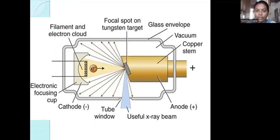And in the anode, there is a focal spot on the tungsten target and a copper stem. There is vacuum between anode and cathode. There is a glass envelope covering the anode and cathode, surrounded by insulating oil. There is a tube window through which the produced X-rays come out. So this is the schematic diagram of a dental X-ray tube head.